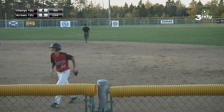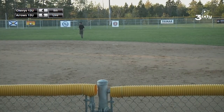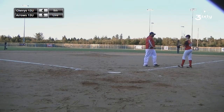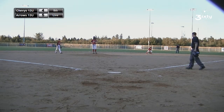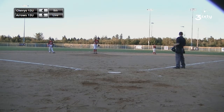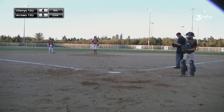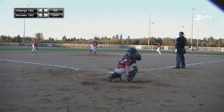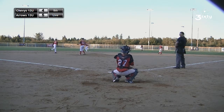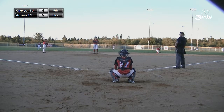But the Summerside Township Chevys get 3 runs back, and they need just 1 hit to do it. 1 error as well. 2 left on base. And the big damage in that inning was a grand total of 4 walks committed by Arrow pitching. And we'll head to the bottom of the 5th. The Arrows still do hold the lead, but it's not nearly as comfortable as it was a couple of innings ago. It's now 5-4 as we head to the bottom of the 5th.